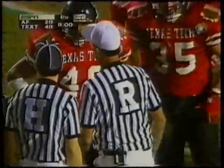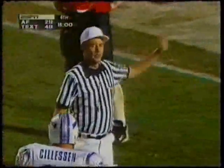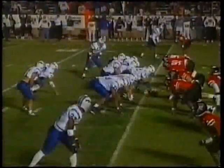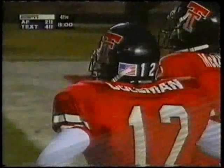Richie Marsh was mixing it up, the lone wide receiver for Air Force out there with the Texas Tech cornerback, too. But it is, as Gary said, against the Red Raiders. It's either Coleman or Johnson to the outside of the formation. It is Coleman, number 12, steps across the line of scrimmage at the snap.